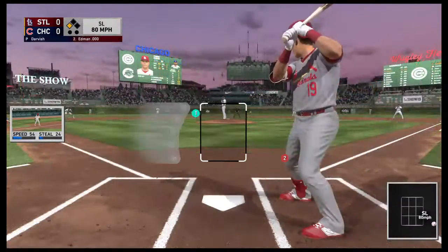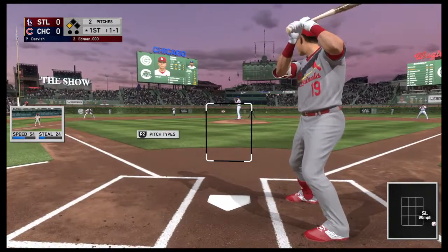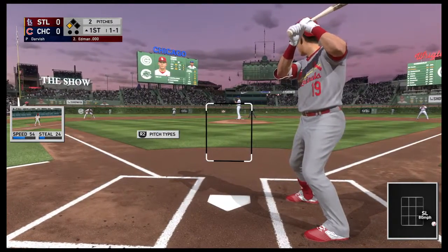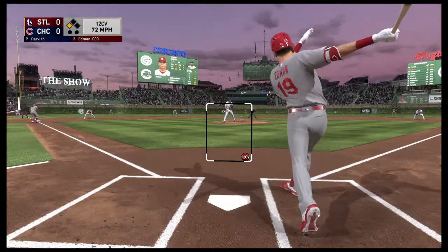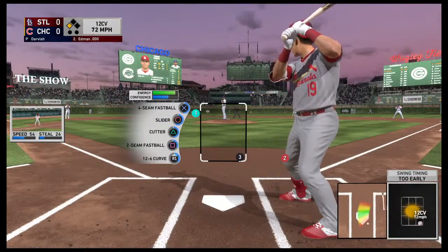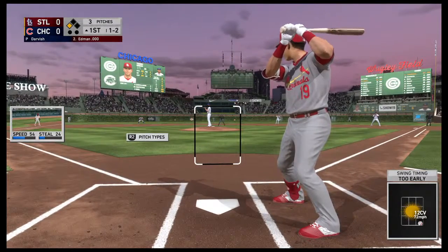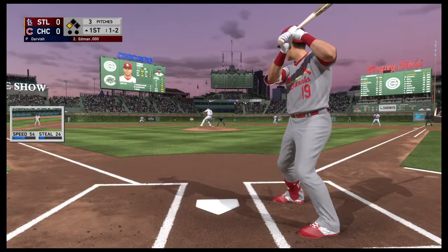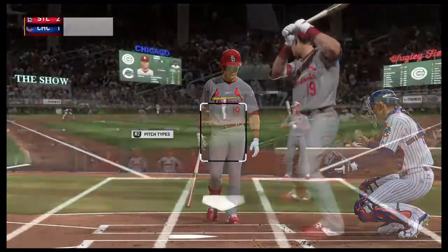And a slider just about gets away from him there as it runs in a bit too close for comfort. A ball and 2 strikes. A good fastball that backed him off the plate. And then some slow stuff down and away. That's one of the classic ways to mess up a hitter's timing. Up and in, down and away.